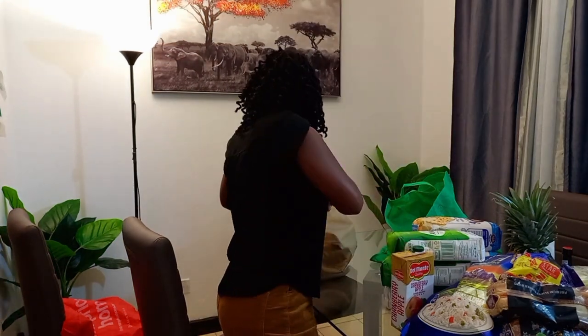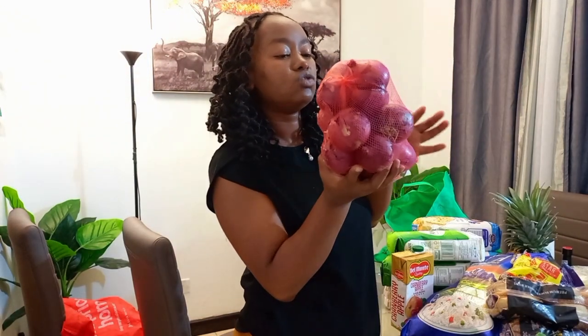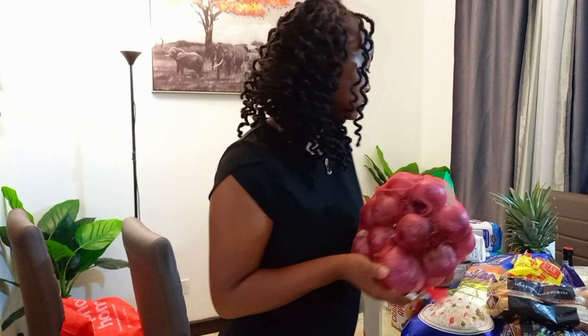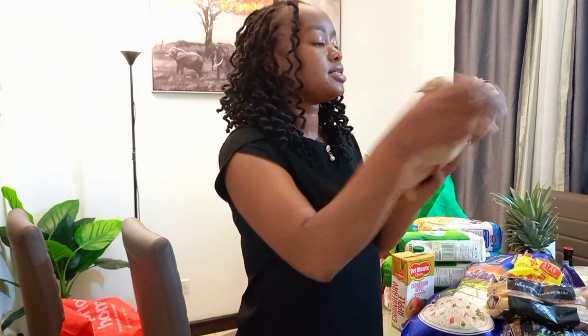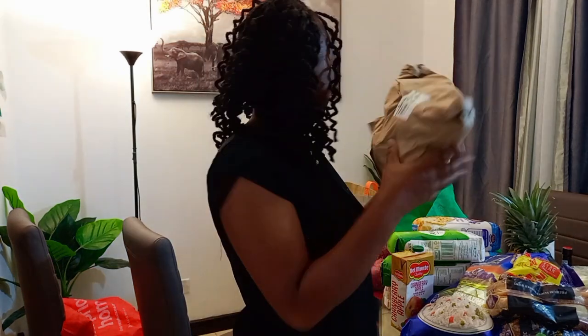And then onion, I think these are actually delicious. Yeah, 1 kg. So I go to the market as I said earlier, but I didn't make it for the rain. And potatoes for the fries. I just bought a few because I have to go to the market. So I just bought a few for today.